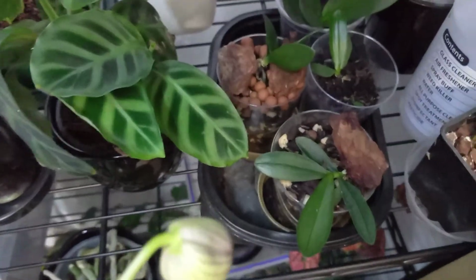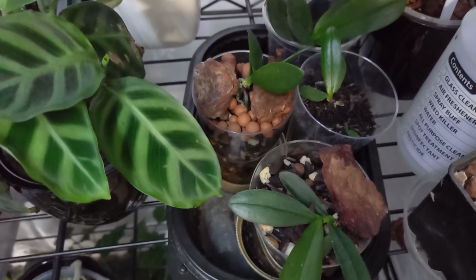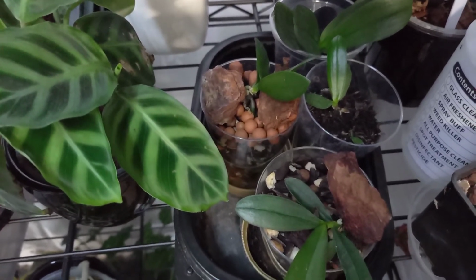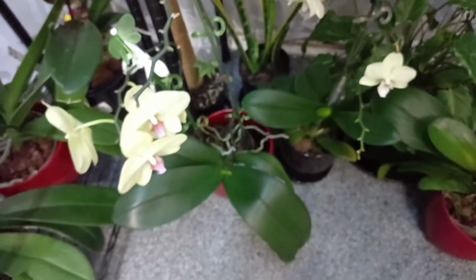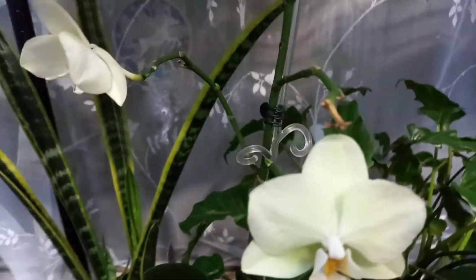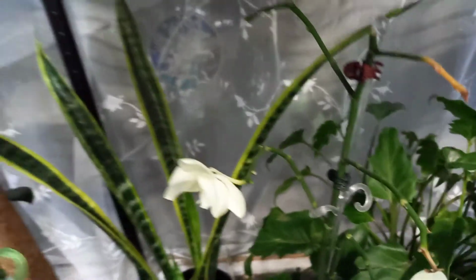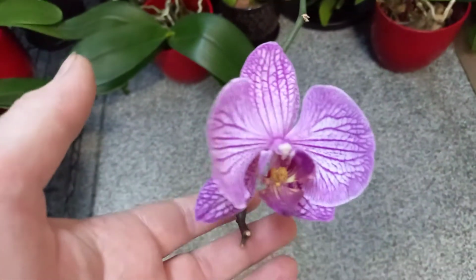And in here, the front two with the bark are the same ones as the Phalaenopsis in the green container that got deflasked, and this one here is a rescue one that was a mini that really doesn't want to do anything, and just a few other bulbs and bits and pieces. Yep, some more little plants. And down here we have my yellow and red one that had the twin spike. Very, very last flower of my little greenish mini. That's just about all finished now. And the very, very last flower on my stripy one.